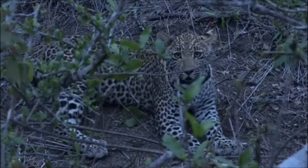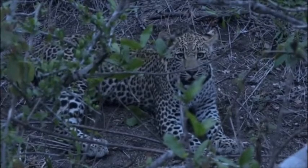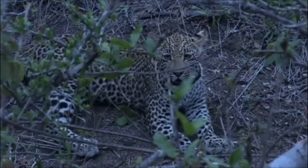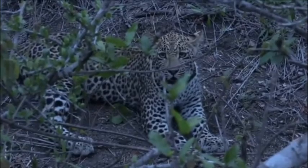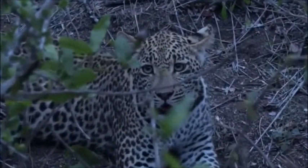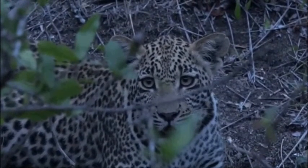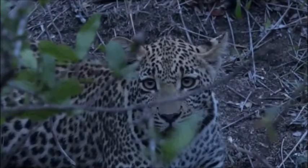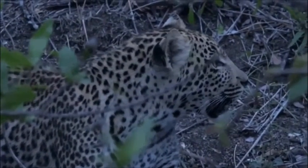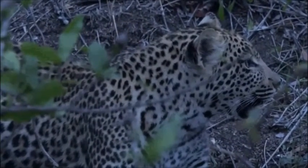This young male. Gee, this is an incredible sighting. And what I find so special is that this young male trusts us enough. He knows that we are no danger, we are no threat, and he's happy to sit close by and just stare at us. He's watching his sister moving around. I can't see where she is now. She's behind us somewhere.